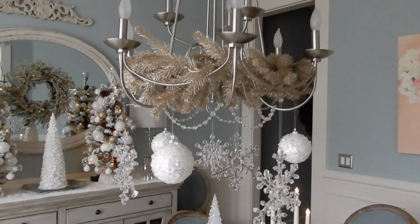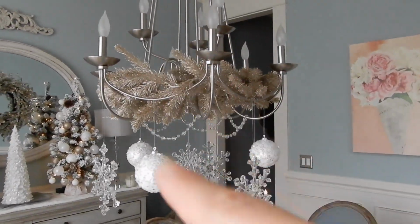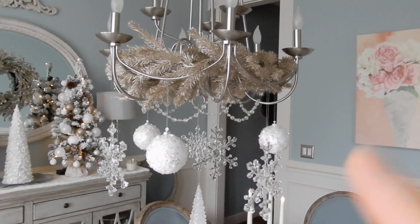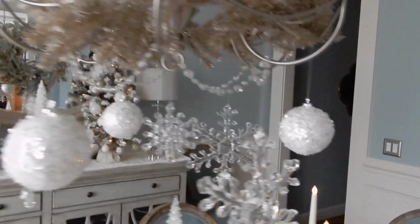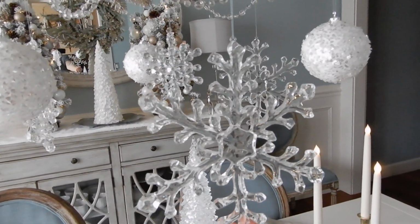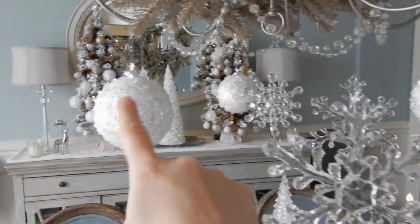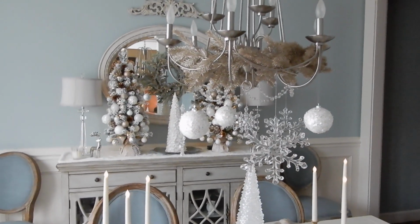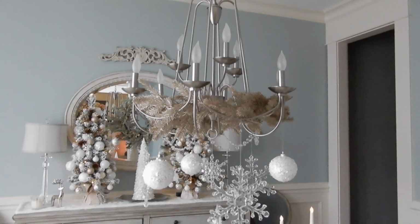And then on the chandelier this year, I did a glitter garland from Michael's. Then I had these acrylic snowflakes that I purchased at Hobby Lobby a couple years ago. And then the little snowballs, and it's a little bit of a hodgepodge this year, but I kind of like how it turned out. So that is the dining room.